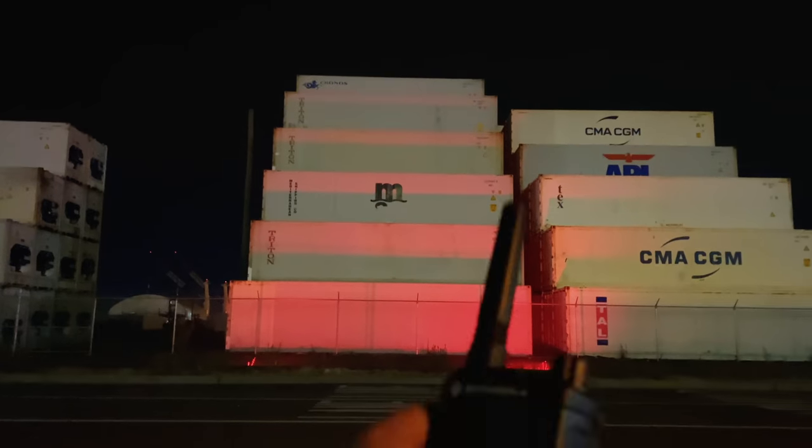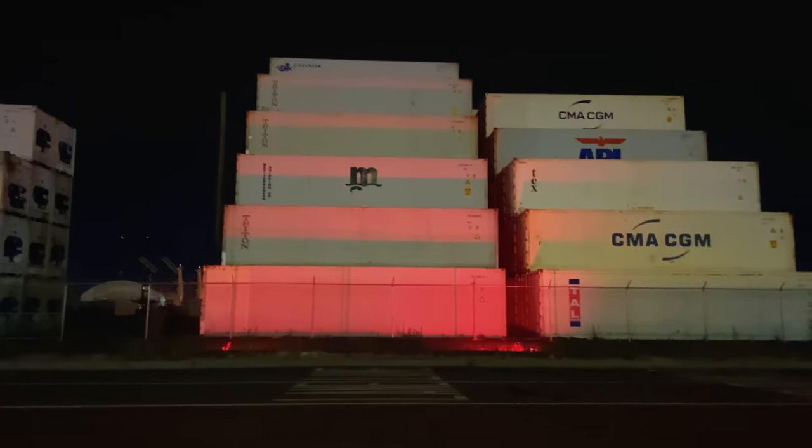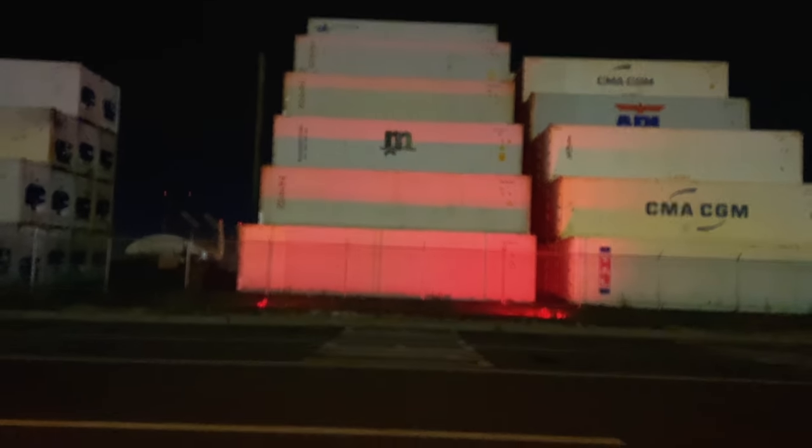But just to kind of complement the white containers with the white car. And I'm going to walk slowly forward to the movie at 24 frames per second doing regular speed.